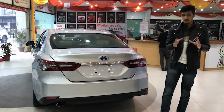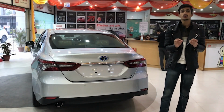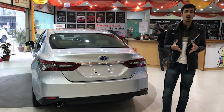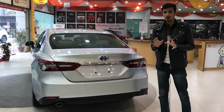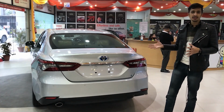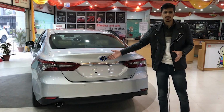Towards the start of the video, I told you that the styling cues of this car have not really much changed, and there are a few subtle ones. And again, in the rear, you can see the changes are really subtle. For example, the tail lamp design right now has been changed a little bit. We have a much more darker tone to it, and honestly, with the LED tail lamps on, they really look good. The chrome finishes here on the rear side are not too overdone. We just have this chrome bar going along this and obviously the Toyota logo.